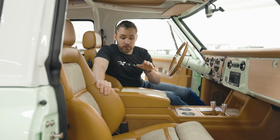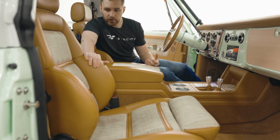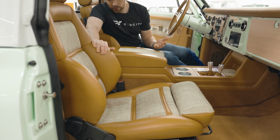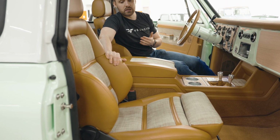All right, for the rest of the interior, the first thing we're going to focus on is these Recaro seats. I mentioned as I got in the vehicle that they're incredibly comfortable. Here is why. The Recaros versus the standard low back seats that you would have in the Signature Series vehicles are a full back seat. So you do have a headrest.